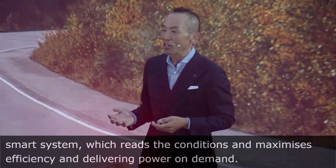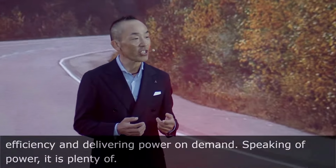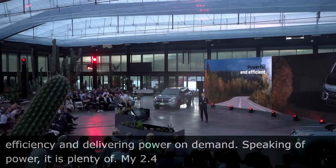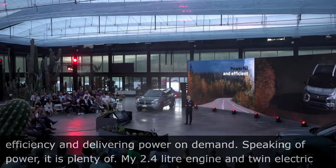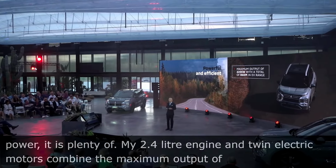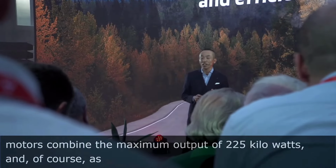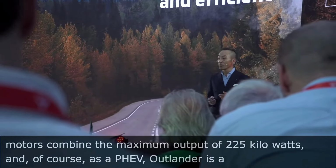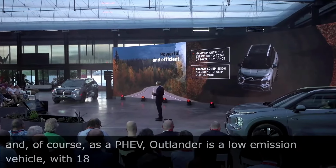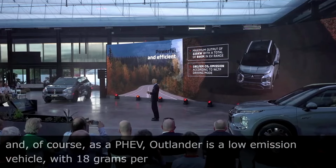Speaking of power, there is plenty. The 2.4-liter engine and the twin electric motors combine for a maximum output of 225 kilowatts. And of course, as a PHEV, Outlander is a low-emission vehicle, with 18 grams per kilometer CO2 emission according to the WLTP driving mode.